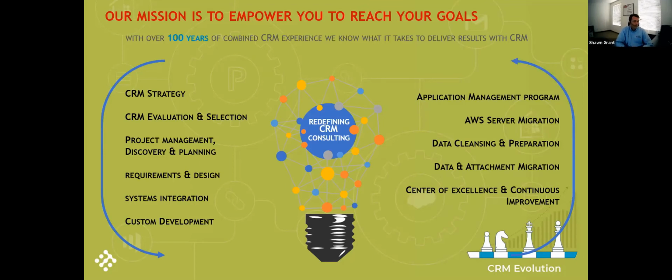So if you just lost, say, your administrator, or somebody's gone on maternity leave, we've got different programs that can help you short-term or long-term in taking on day-to-day support of your system. So that may free up your resources to do other things within your organization. So we've got a number of customers and stories along those lines.